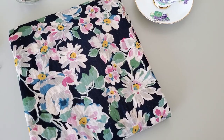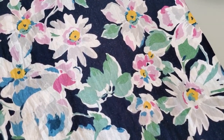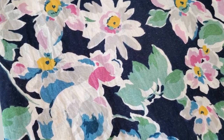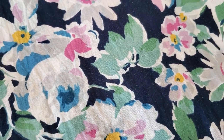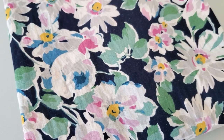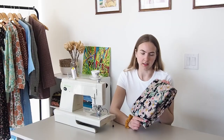So next up, fabric-wise, is another gorgeous fabric I got from Blackbird Fabrics, and it is this lightweight cotton voile, and it's in this beautiful navy blue color, and it's got this gorgeous floral print on it. And I think what really sold me on this print was the fact that it looks so vintage. It looks very 90s inspired to me. And I really loved the floral prints from that time. It's very understated and elegant, which I love.